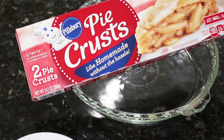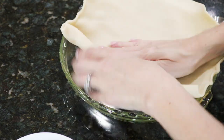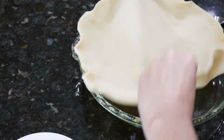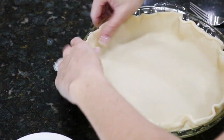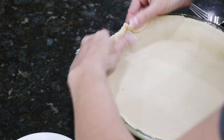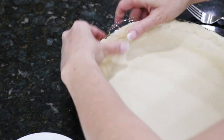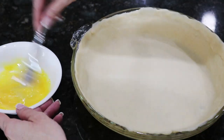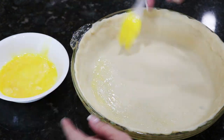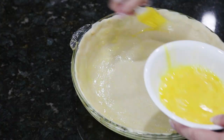And I got my pie crust here. So this is obviously not homemade, but it makes it a lot easier. So we're just gonna press it into our pie pan. And we're gonna do a little egg wash on it so that it gets a good crust, so the pie filling doesn't get it all soggy.